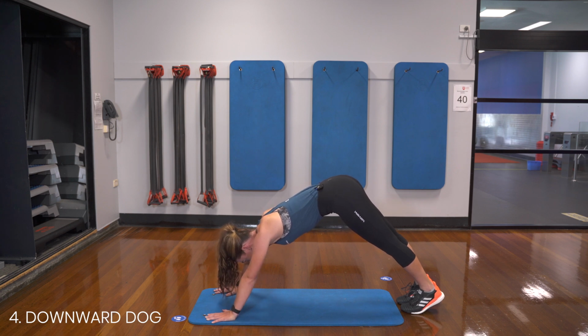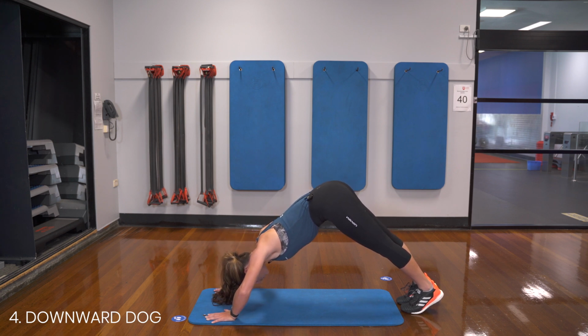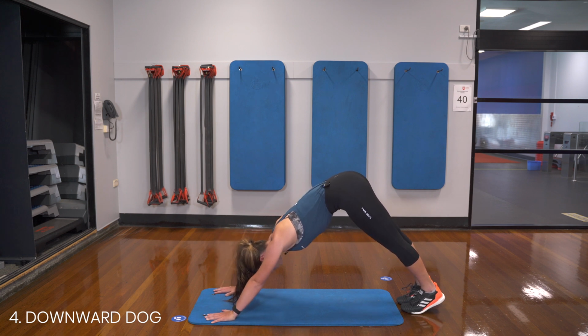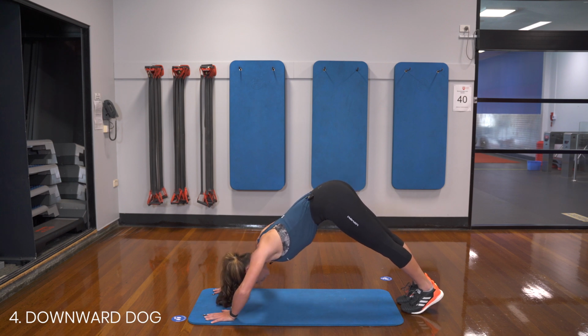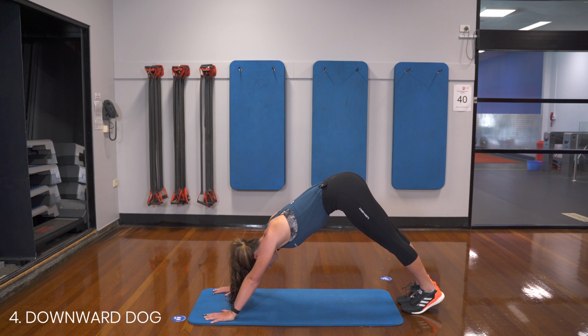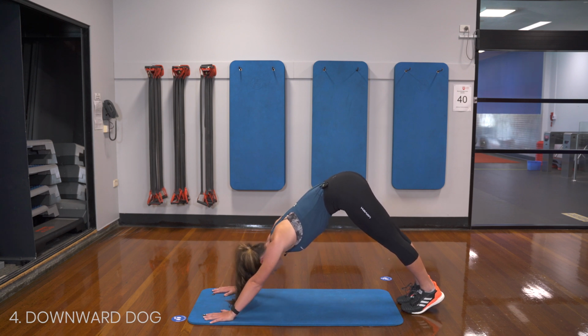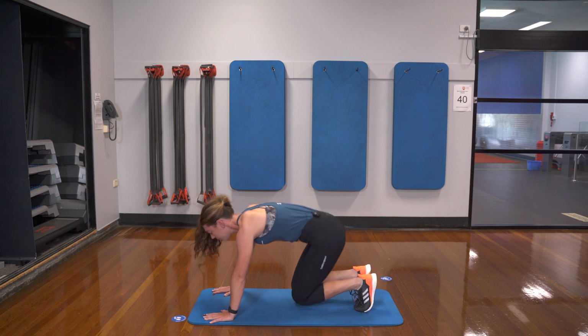So this is working your triceps. It's working your delts and your shoulders. And it's also increasing stretch. So push through, come back up, press up. So it's a really good one for when you're on the bike holding that static position. And push through, and then coming back to the middle.